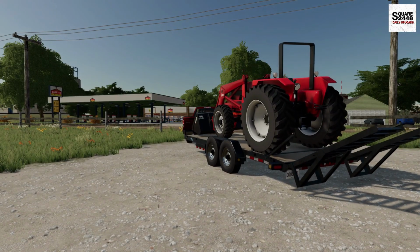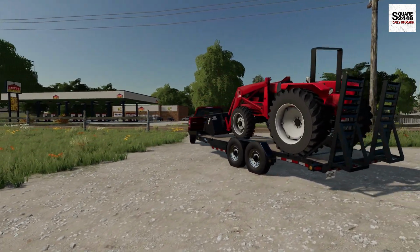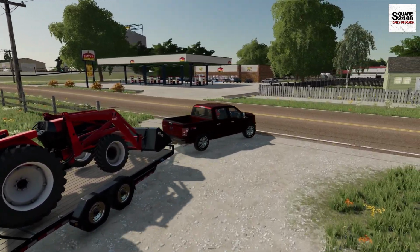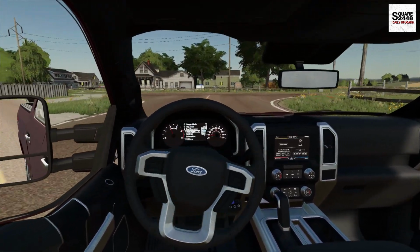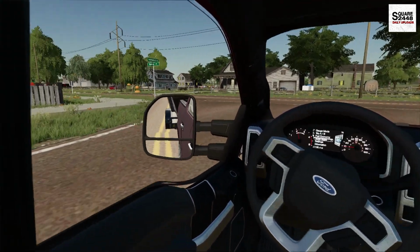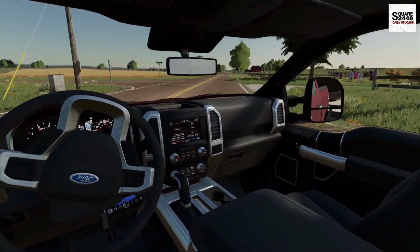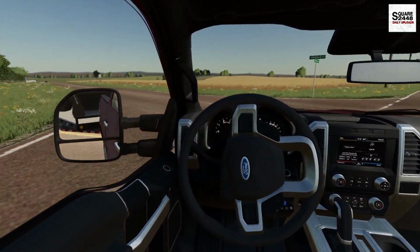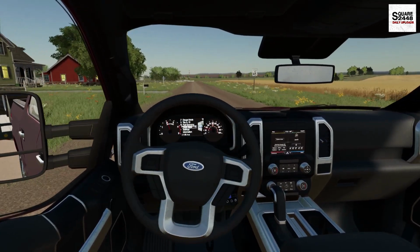I'm thinking we're probably maxing out the towing capacity here. That tractor probably weighs at least 5,000 pounds, along with 1,000 or two for the trailer. And yeah, we are up there here. I think this could still tow like 10,000 pounds, but hey, we really don't want to be towing that here with a half-ton truck here. These trucks really aren't meant to be towing big trailers and heavy loads like that, but for just local driving, we should be good to go here.